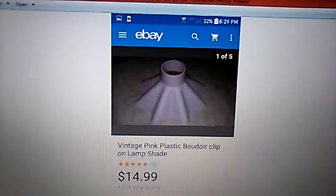This next pink vintage boudoir clip-on lampshade, I purchased that at an apartment complex that they were having a sale in their clubhouse, and this was only a quarter, and I sold it for $14.99 plus $11 shipping, and it was in really nice condition. The clubhouse, that's what I was trying to think of.